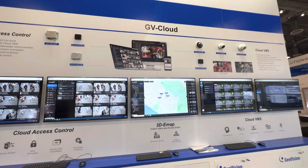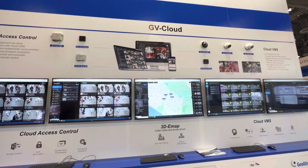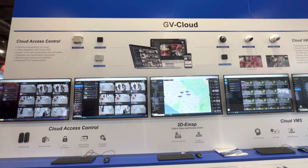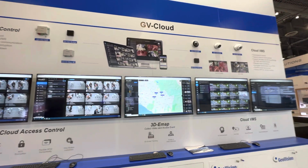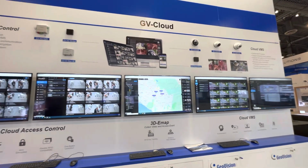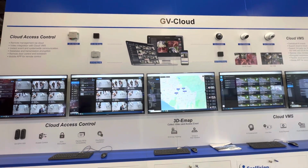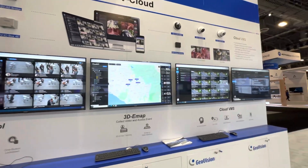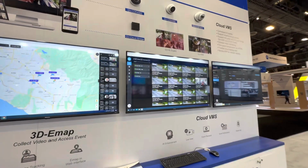So this will be released in two phases. First, we will be releasing the cloud-based video solution, and then we will be releasing the cloud-based access control solution. The video solution should be available around the end of April or maybe early May. And then the cloud-based access control solution should be coming out in the summer around June or July. So let's take a closer look at what all the GeoVision Cloud solution can give you.